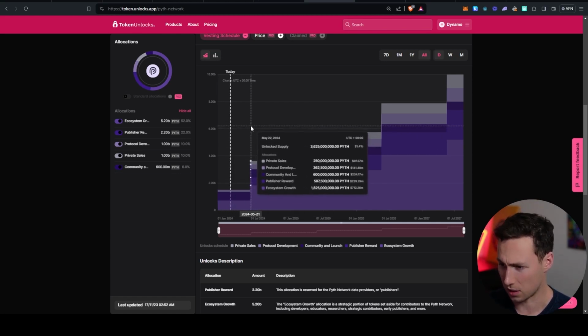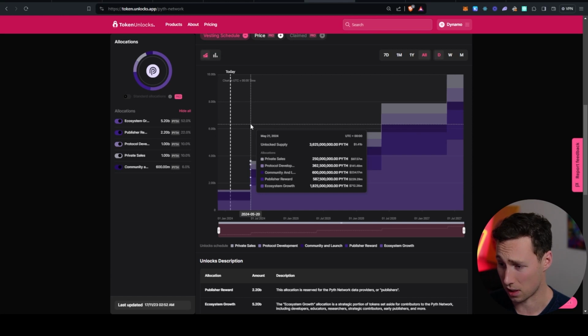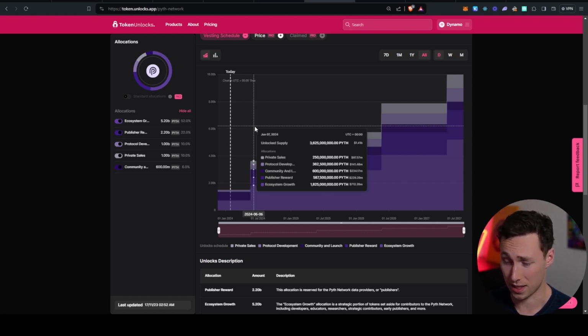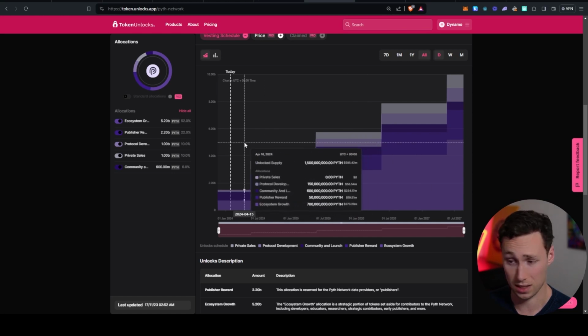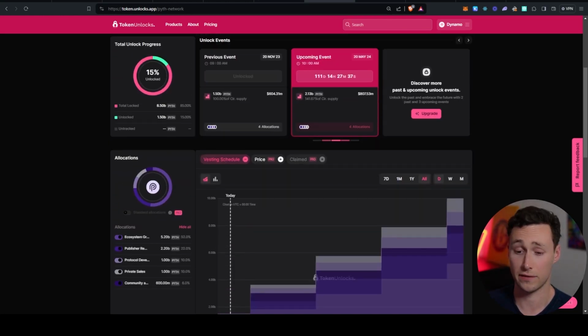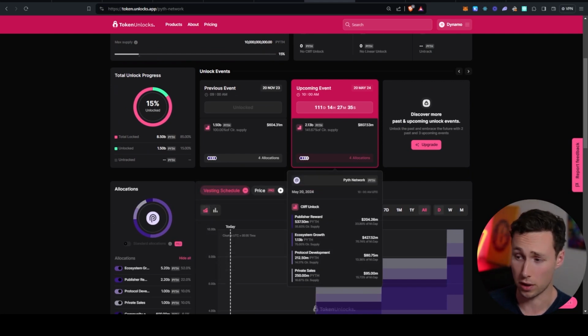And if we look at upcoming unlocks, then we can see that there is a major unlock coming in May of this year. Quite substantial. The number of Pyth in circulation is expected to double. And that is a pretty steep cliff. Not going to lie, that is a pretty steep cliff. And if you're keeping track at home, that is in 111 days.